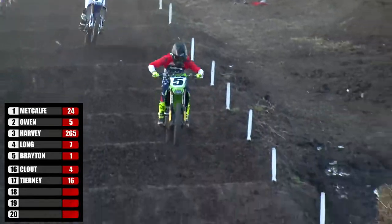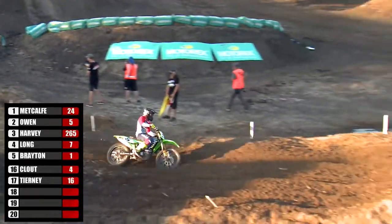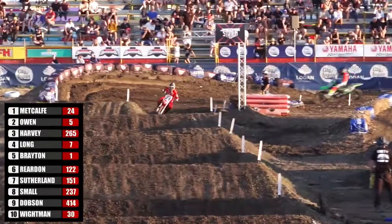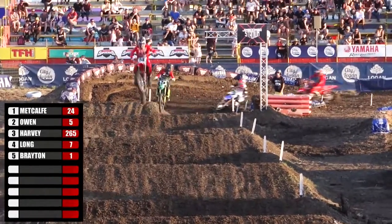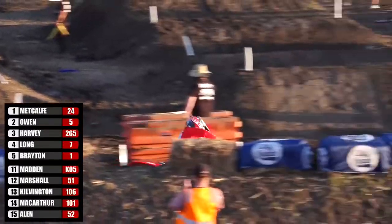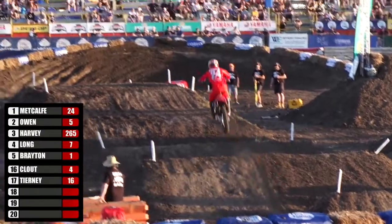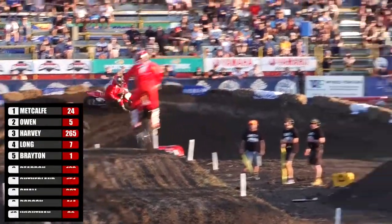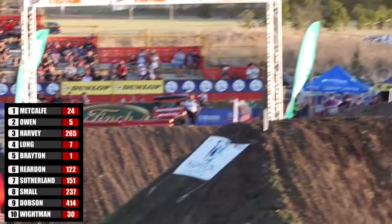5 is Jace Owen. 7 is Dylan Long. Very, very good performance so far from Dylan Long. Justin Brayton in 5. 6 is Reardon. 7 Sutherland. 8 Small. 9 Dobson. And rounding up at 10 is Joel Whiteman, and Jesse Madden, Robbie Marshall, Josh Kilvington, MacArthur and Allen. Your race leader though, the number 24, Penrite Oils Honda Racing machine of Brett Metcalfe is in the lead.